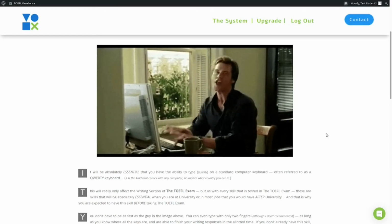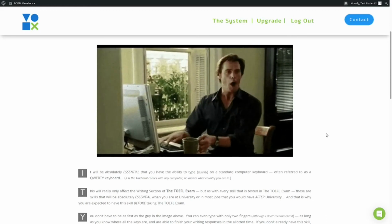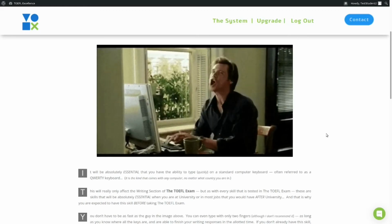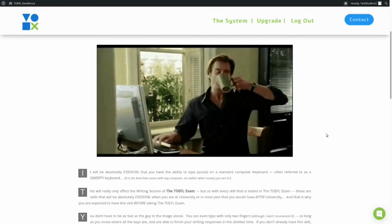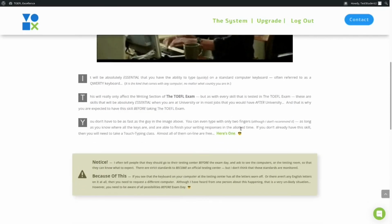And I also like to use pictures that have nothing to do with tests and school and all that kind of stuff, because most people don't like school. Or they don't like studying. They don't like doing that stuff. So I like to have fun. If we're not going to have fun, there's no point in coming to class.